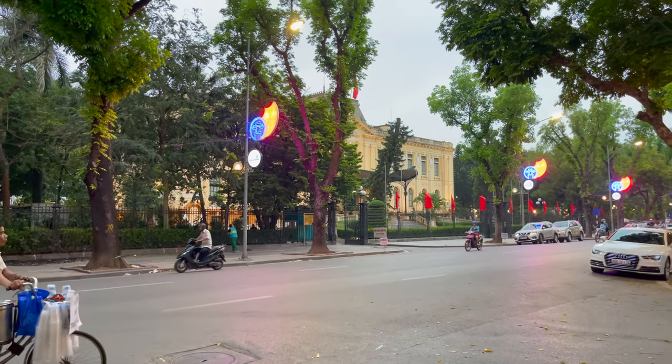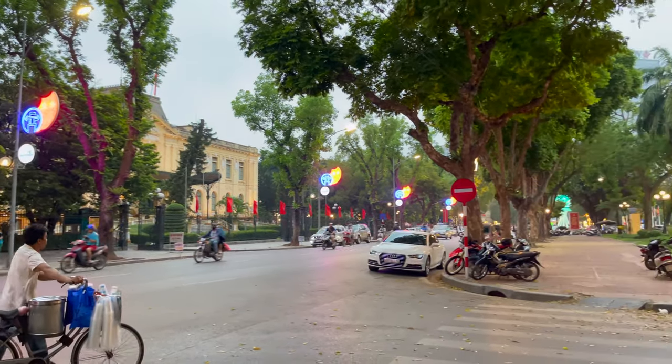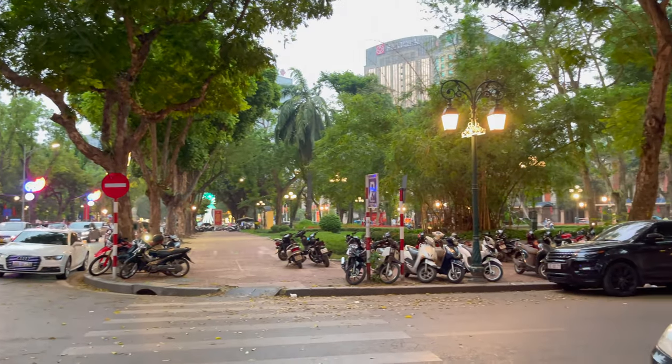I can describe the Sofitel Legend Metropole Hotel in Hanoi in four simple words. I could live here.